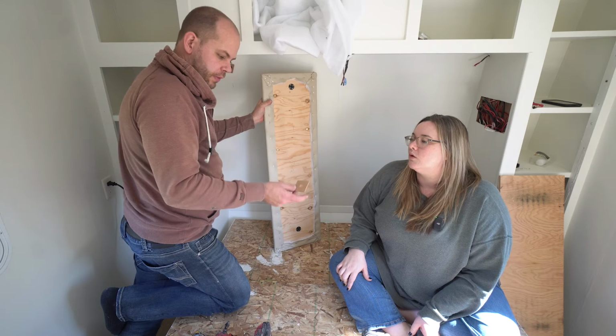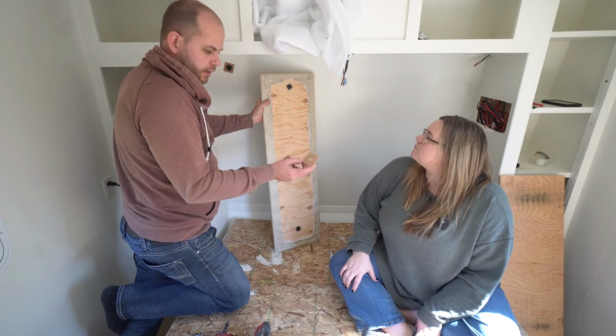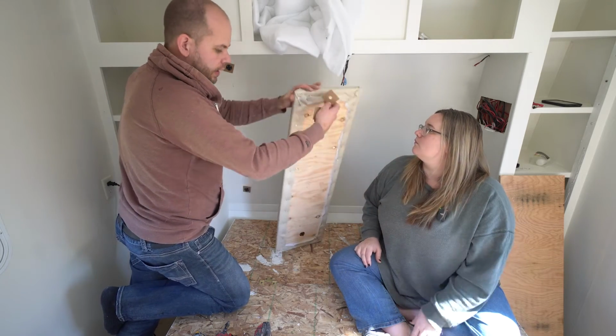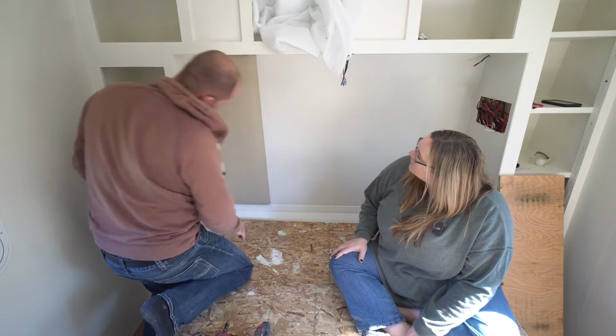Okay, came up with a really easy solution. This is just 1/8 hardboard, and we made little spacers. These are pushing the clips out away from the wall, and now you go like that, and I heard it click, and it's good.